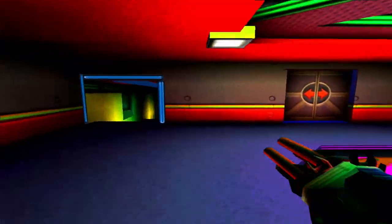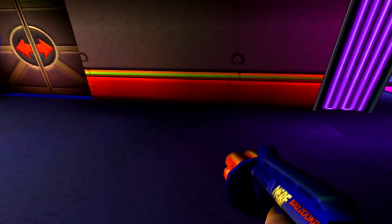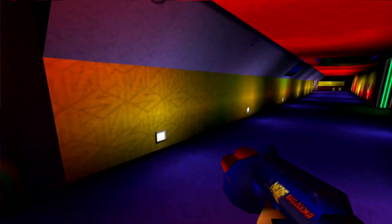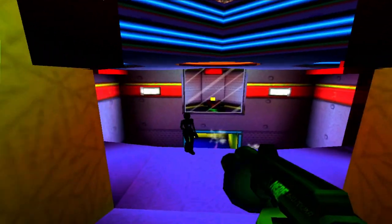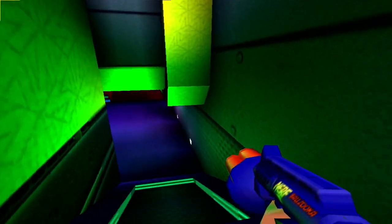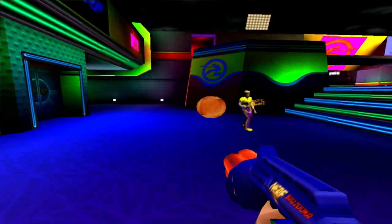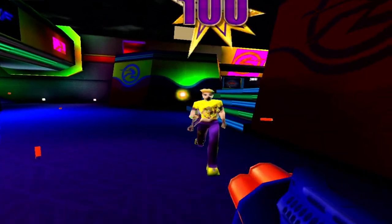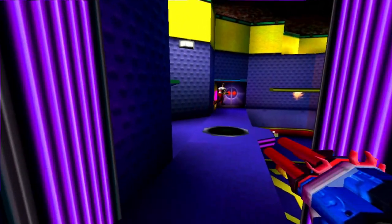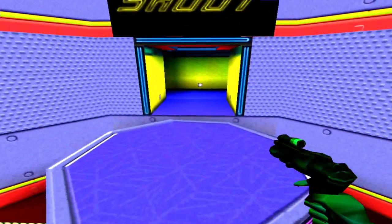This is really awesome, though. Oh, the ball gun? And they have physics? That's really unique. I love that. Oh, okay. This is fun. I love this game. This is actually my favorite game that I've played on one of these videos. Like, ever. Damn. Shoot. Shoot!